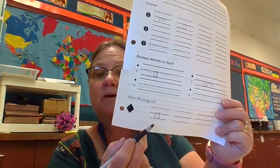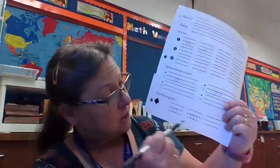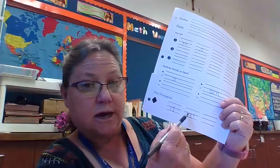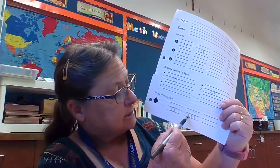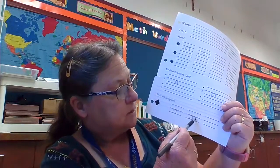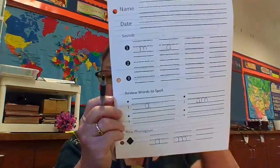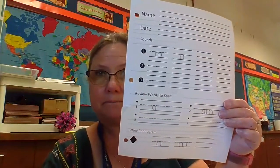And then on the middle one, we're going to practice that M. Now to make that M, you need to start at that diamond, you need to start at that dotted line, make a stick down, come back up, 1 hump, 2 humps on that line. Practice making a good M.